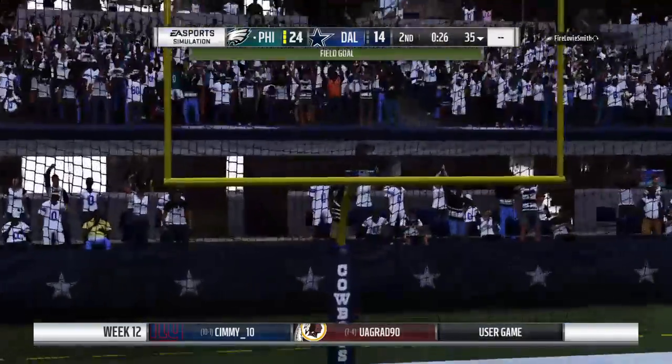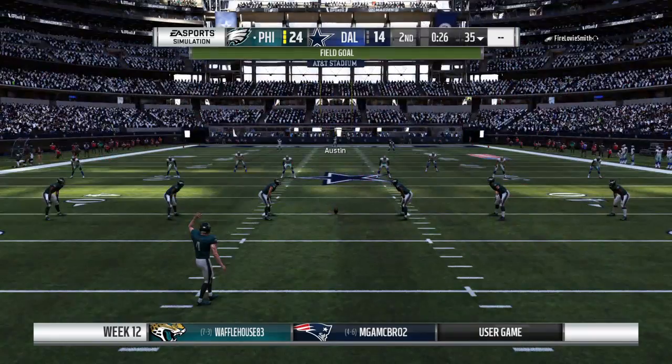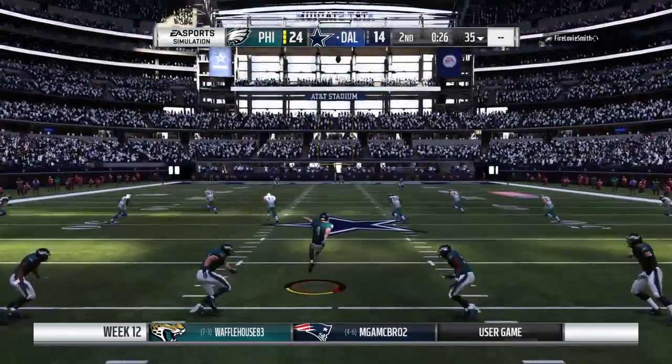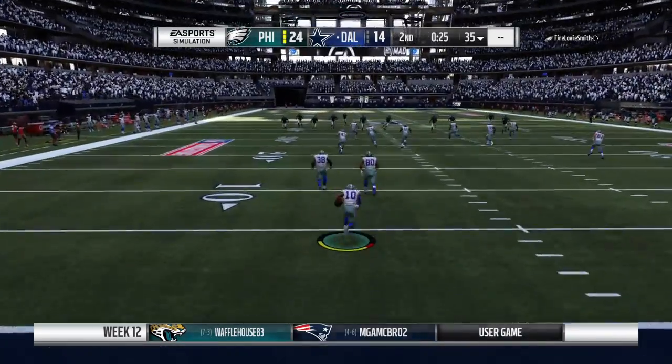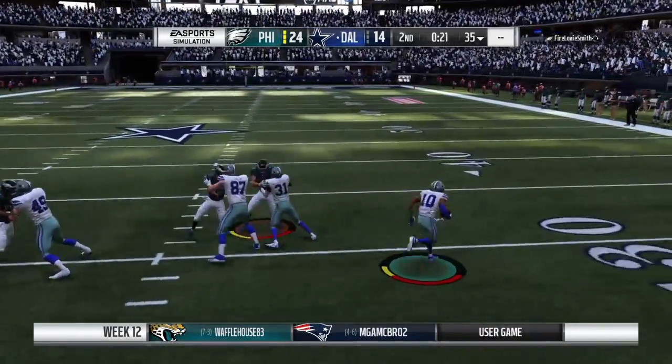Kick by Elliott is good. And that will extend their lead even further. Still a little bit of time left here in the second quarter, but they do get 3 before the half and expand that lead. And they have to be happy about that. And we haven't met a team yet that doesn't put an emphasis on trying to get points on the board in the last 2 minutes of the half.